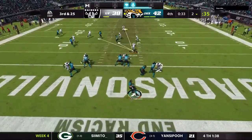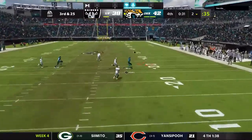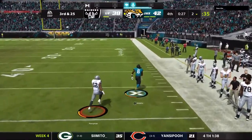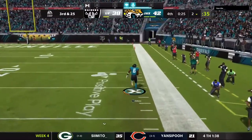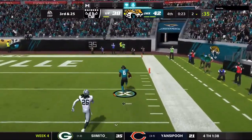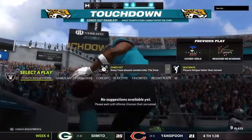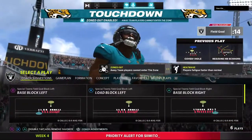Lawrence from his end zone on third and long. And it's complete to Adams. There he goes, right side. He's at the 30. 10. And he's across for the touchdown. And in the final minute, that should just about seal it.